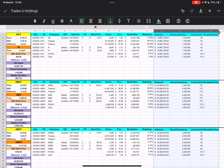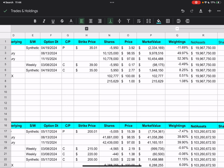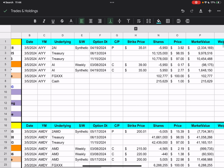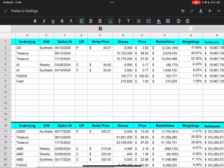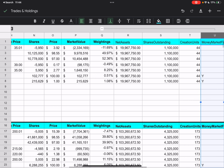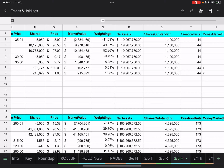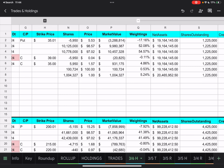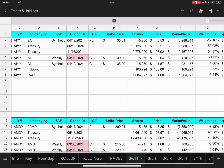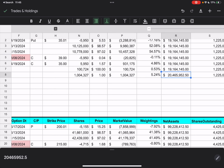So this data on the right is some of the raw data. If we look in column R here, you see it says net assets. They're all exactly the same, right? It doesn't matter if it's a synthetic or short call or cash, or even now we have the money market. It's all the same. But as you just saw, on today's holdings, they're not. They're all the same until you get to the cash, and then it includes the cash once it gets there.